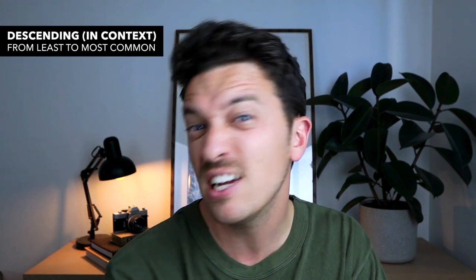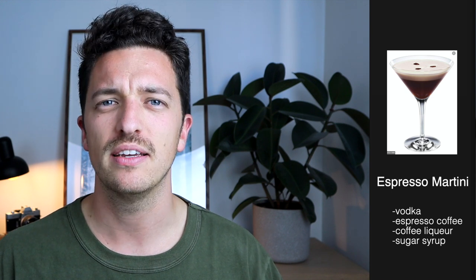And very quickly, here are the top 10 cocktails we order at a pub in descending order. Number 10, Bloody Mary. Number 9, Martini. Number 8, White Russian. Number 7, Long Island Iced Tea. Number 6, Aperol Spritz. My girlfriend Stacy likes an Aperol Spritz. Number 5, Margarita. Number 4, Negroni. Number 3, Espresso Martini. I just tried that one recently. I quite like it. Keeps me awake, obviously.